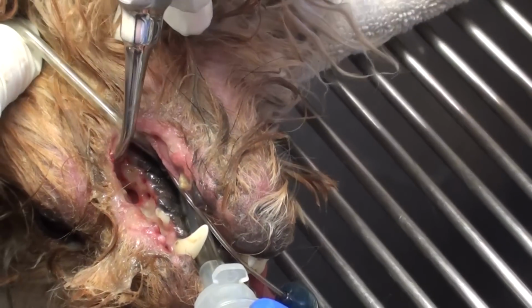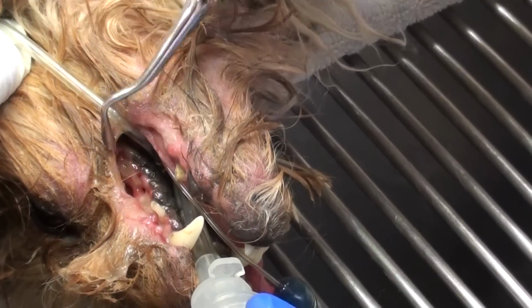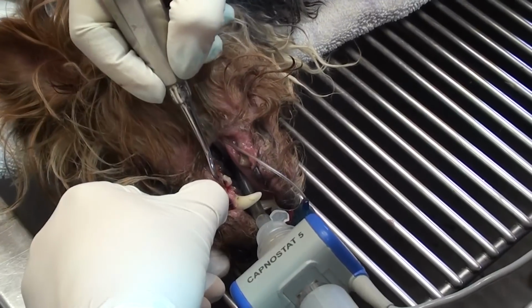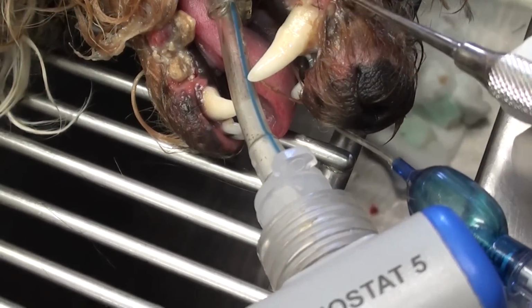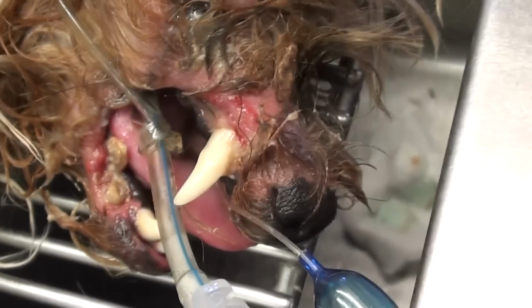So we may have to start on antibiotics, then come back in a couple weeks and do a second round of procedure once we've got this all cleared up. Right now it's more about just assessing the situation and getting this infection under control. It's crazy. This canine is going to have to go. What I just don't understand is there's no lip anymore. His lip is just gone.